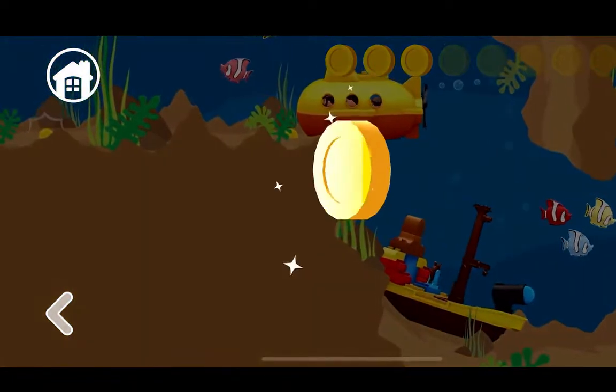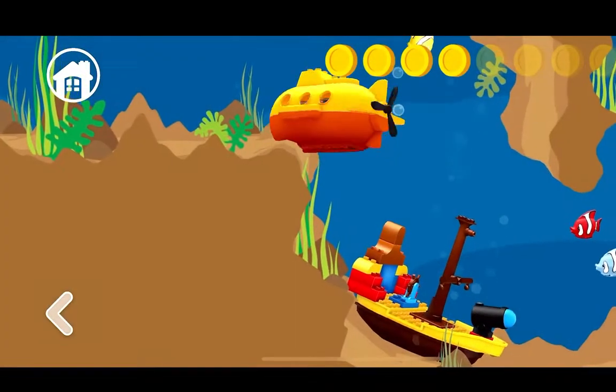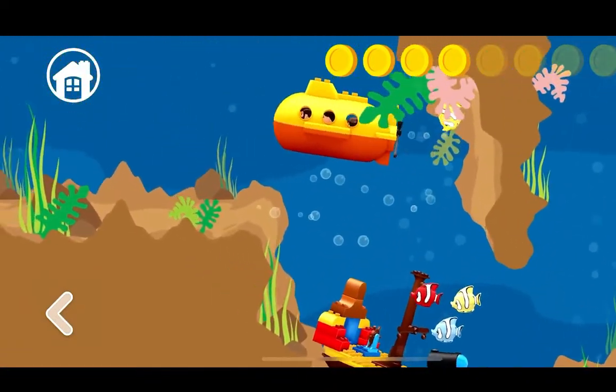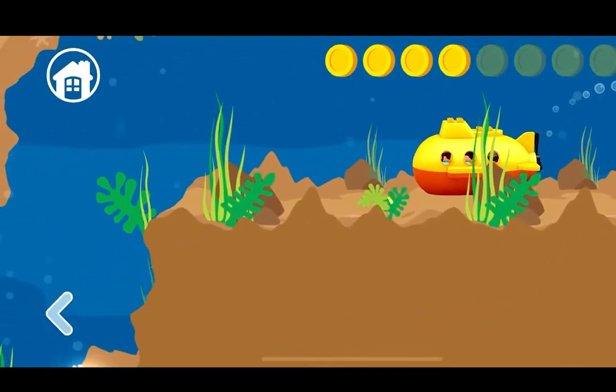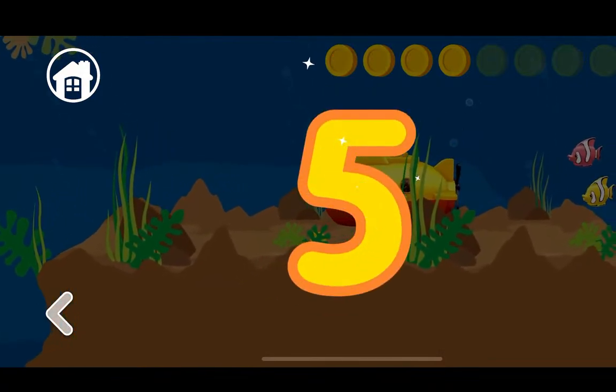Super. Four. Further. Oh, it's a fifth coin. Beautiful. Five. Maybe.